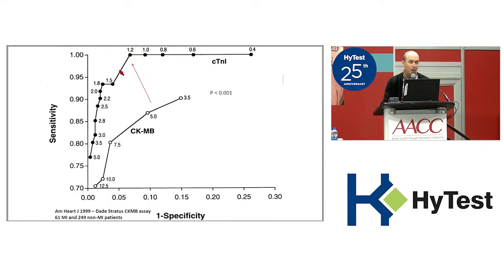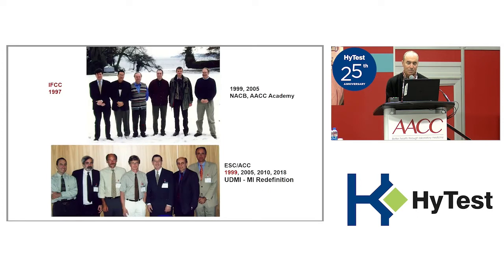And the reason this is so powerful, this is one slide from a study. I'm going to show some work from our lab. 1999, this is an ROC curve. It was pretty obvious, cardiac troponin, in this case cardiac troponin I. This was the old DADE assay, the DADE Stratus. Very powerful tool to show an improved diagnostics.